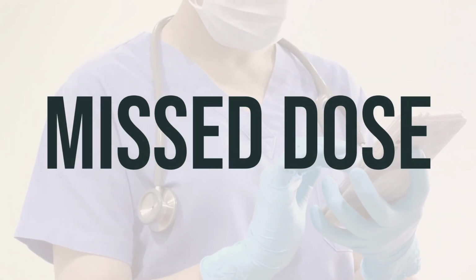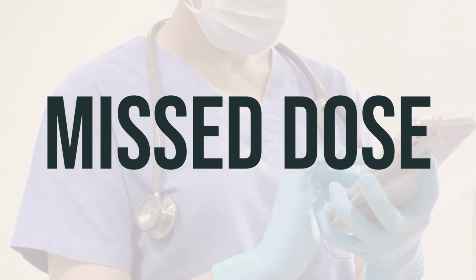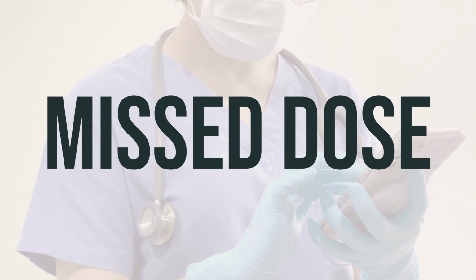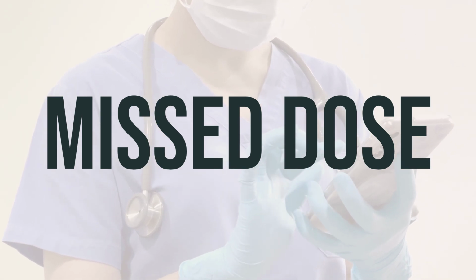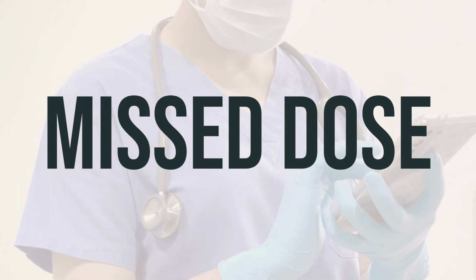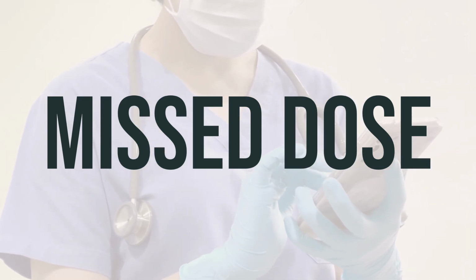If you are prescribed to take Century 18 mg to 0.4 mg tablet and accidentally miss a dose, take it as soon as you remember. If it's close to the time of your next dose, just skip the missed one and take the next dose at your regular scheduled time. Don't take a double dose to make up for the missed one.